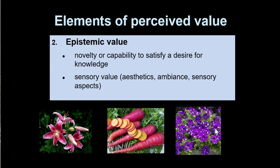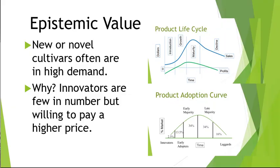Purple carrots have been around for a while, this petunia's been around for a while, but they're novel, they're different, they're not typical. And so again, what we see here is an opportunity to increase the price of these novel or interesting plants, mainly because they haven't been in the marketplace that long, and so they're not typical. They're not what we're used to seeing. Especially when we have new or novel cultivars, they're often in very high demand.